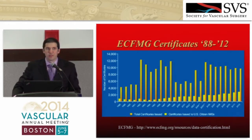The larger bars are the total number of certificates, and if you notice, in the late 80s and early 90s, it stayed pretty much around 4,000 certificates per year. And then it went up to somewhere in the range of 10,000 plus or minus 1 or 2,000. At the very bottom, if you notice, there's a lower line, and that's the number of U.S. citizens that got an ECFMG certificate. There's a notable drop here, right around 2000 to 2001.